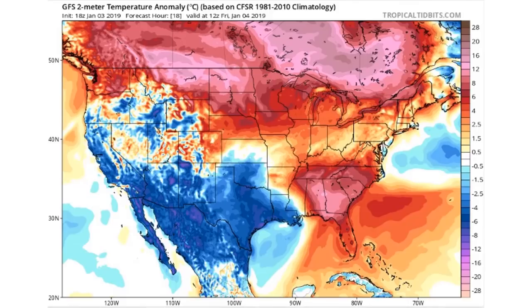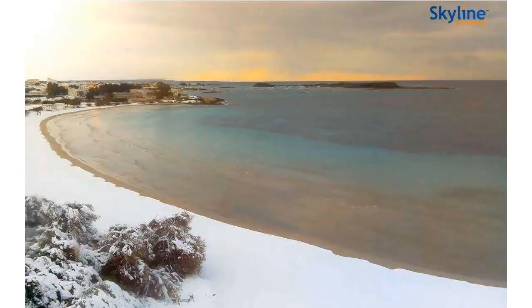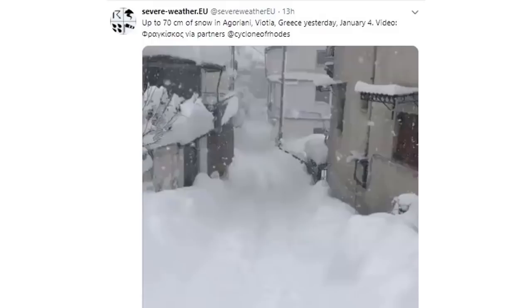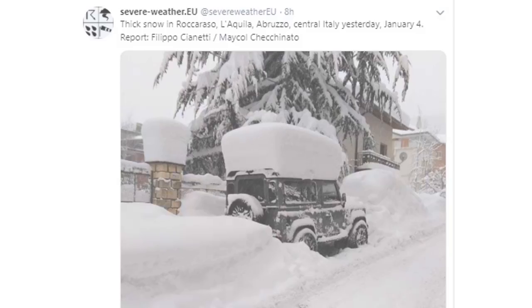Good afternoon, everyone. Tallying the cold records. I'm enjoying the snow-covered cacti images. Over to Europe, snow-covered beaches. What a holiday this will make. Greece, warm, maybe not, multiple feet of snow. And this is how much snow is in the beginning of the currently raging weather fronts across Europe.